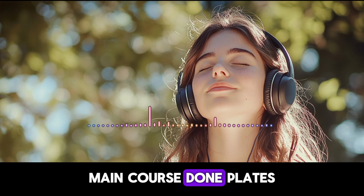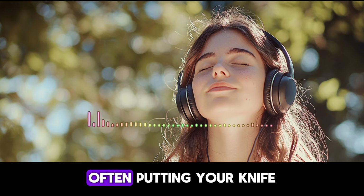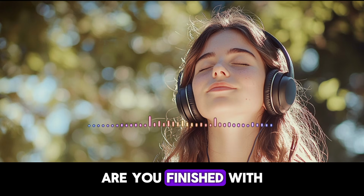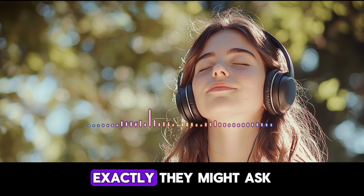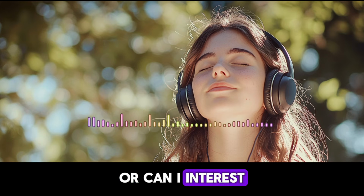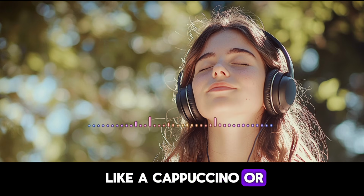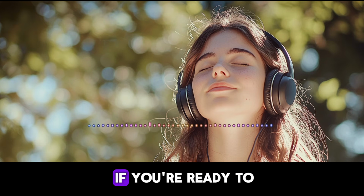Okay, main course done. Plates might be cleared. What about the next stage, dessert? Coffee. Often, putting your knife and fork together on the plate signals you're finished. The server will usually notice and ask, are you finished with your mains? Or, can I clear these for you? And then they might offer dessert. Exactly. They might ask, would you like to see the dessert menu? Or, can I interest you in any coffee or tea? And you can say yes, ask for the menu, order a specific coffee like a cappuccino or an espresso. Right. Or you can say, no thank you, just the bill please, if you're ready to wrap up.